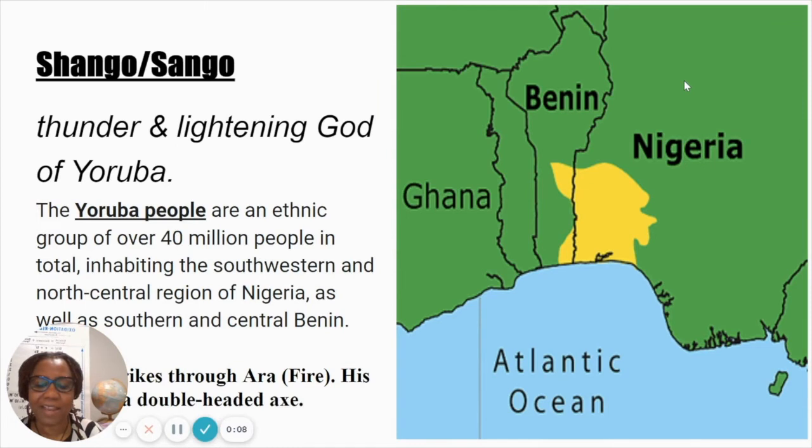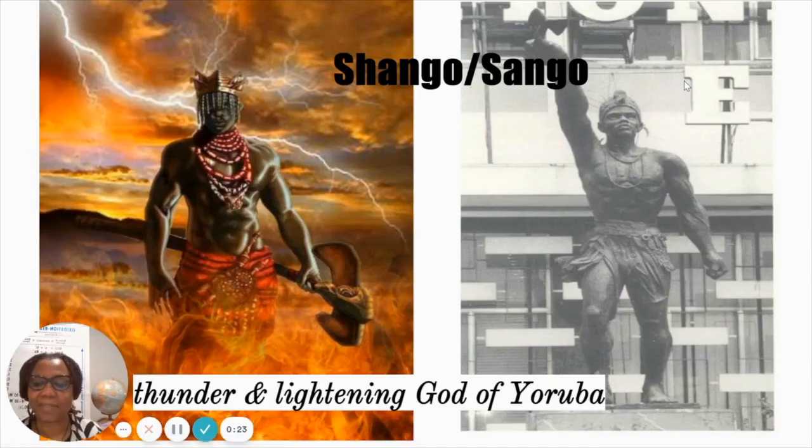The Yoruba people are an ethnic group of over 40 million in total, inhabiting the south and north-central region of Nigeria, as well as southern and central Benin. Shango is one of the ancestral fathers of the Orishas of the Yoruba, Caribbean, and certain Latin American people. He is a highly revered god of thunder, lightning, and electricity, who is also the third Alafin of Oyo. Shango strikes through Ara, fire. His symbolism is a double-headed axe. The black and white photo is an image of Shango in front of the Nigerian powerhouse.